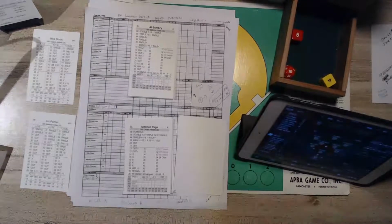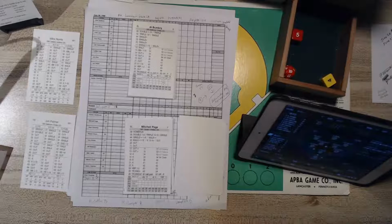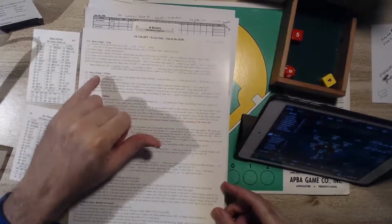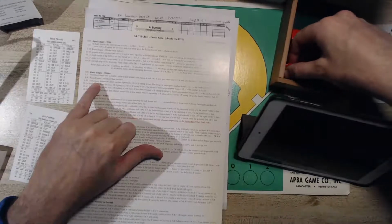There's two 54 charts. One starts with a runner on third, and the other one starts with nobody on. I'm looking for that right now. I got to go through all the charts here on my right. And to find that, here it is. I got it. There you go. With the runner on first. And we're going to roll here. I could have used that one.